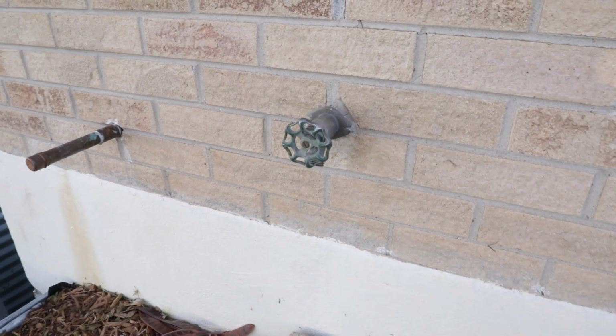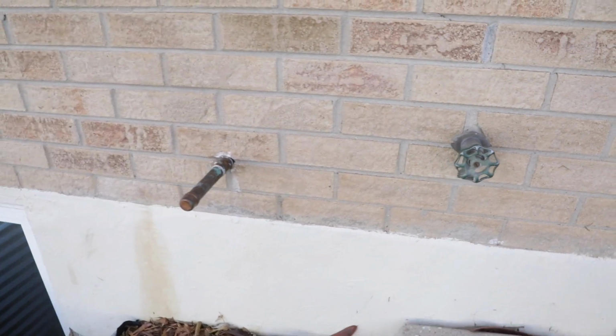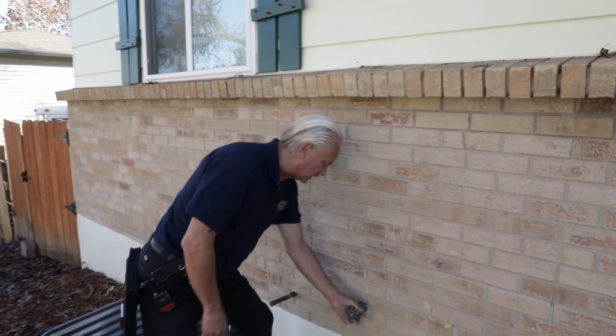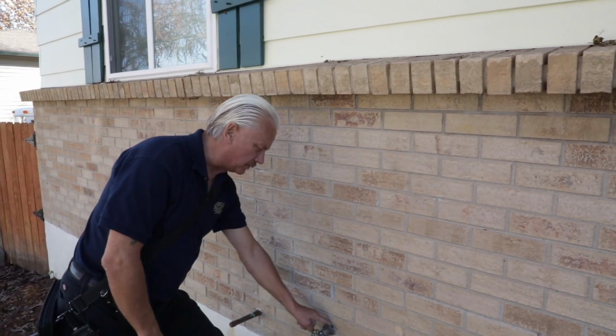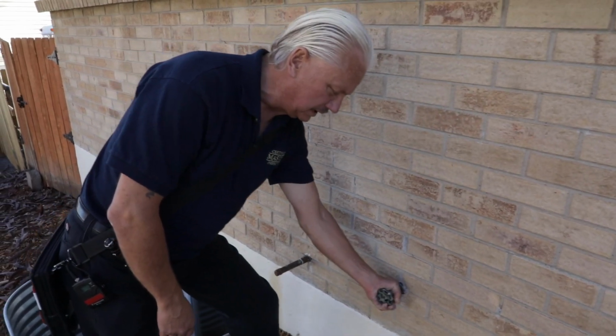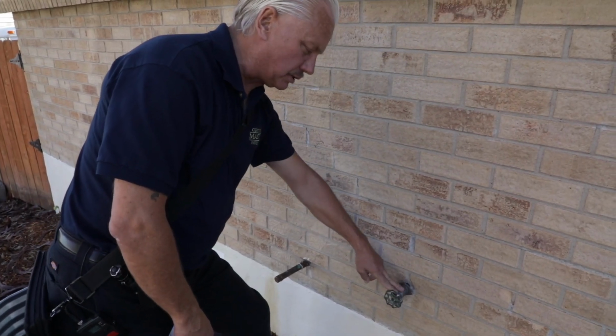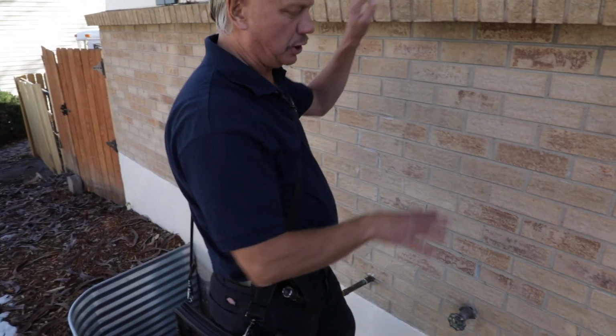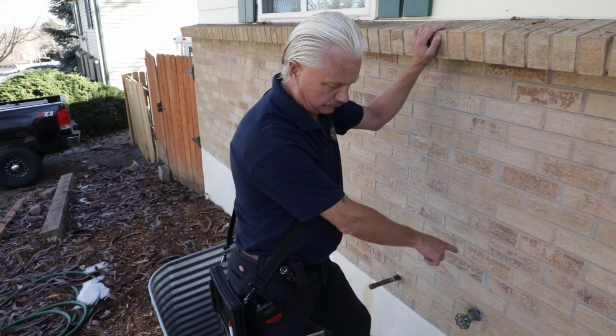Here we have an outside hose faucet, and it looks like we have a tie-in for maybe the sprinkler system. This outside hose faucet has no caulking, no separation, so this copper line is in direct contact with the brick. It's not loose. This is also not a freeze-proof, so I would definitely put a note about that so they shut it off in the winter so it doesn't freeze and split.